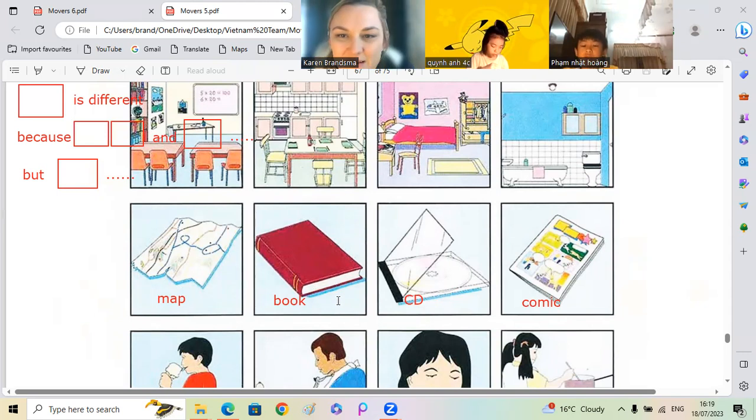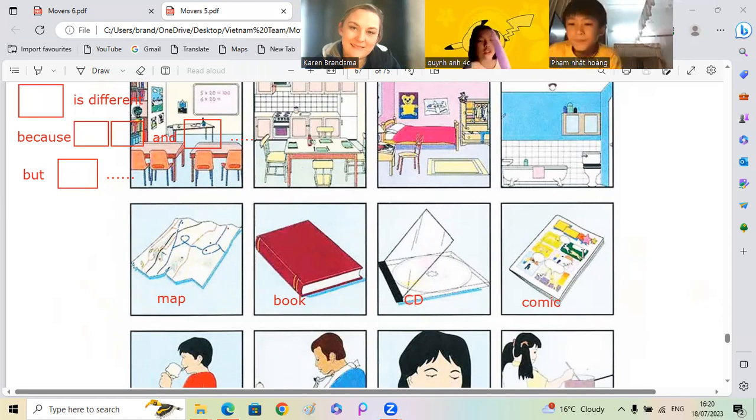Okay, Quynh, tell me this one. Map, book, CD, comic. The CD is different because the map, the book, and the comic are to read. The CD is to listen to music. Yes. Okay.